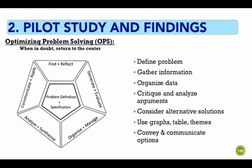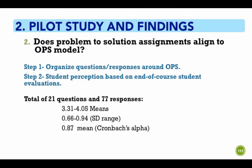And then the third thing, in order to really test this, what I did is take some of my end of course survey questions and fit them appropriately into the OPS model, and then did a Cronbach's alpha to check for internal validity and things like that. So we're trying to see to what extent it really fit. And that seemed to work pretty well.